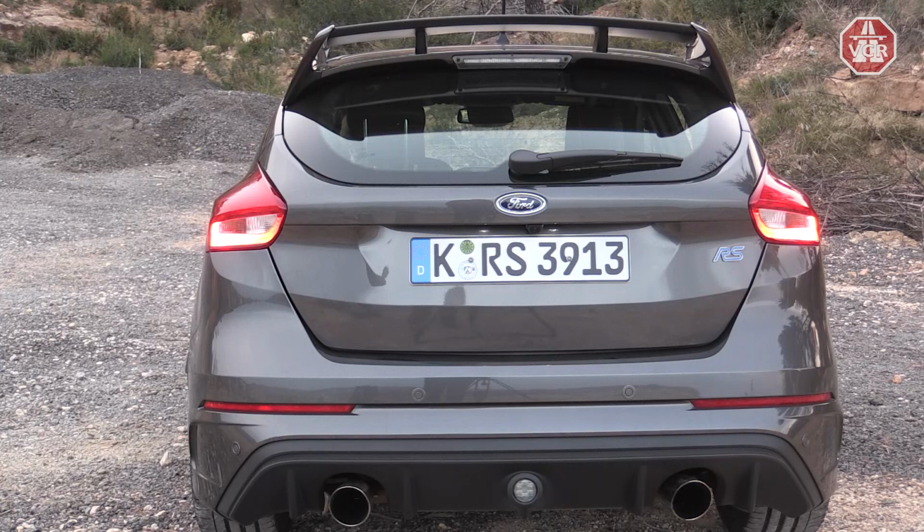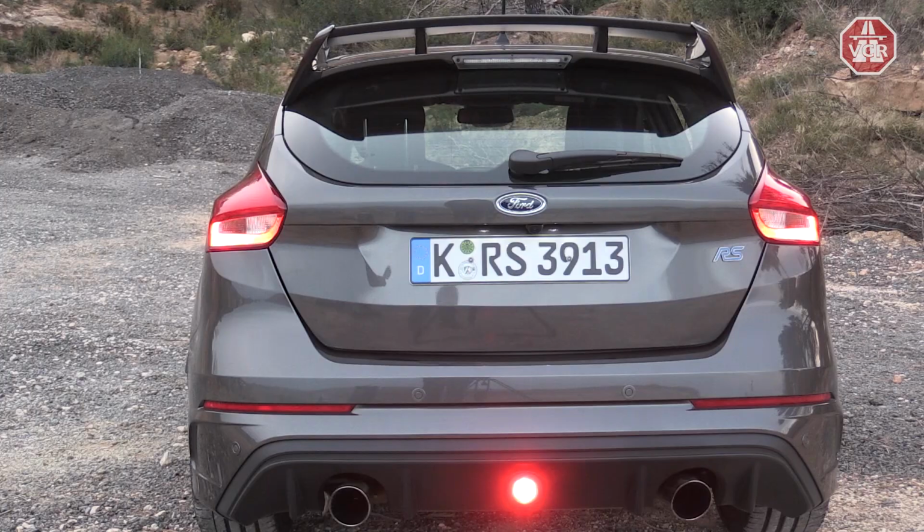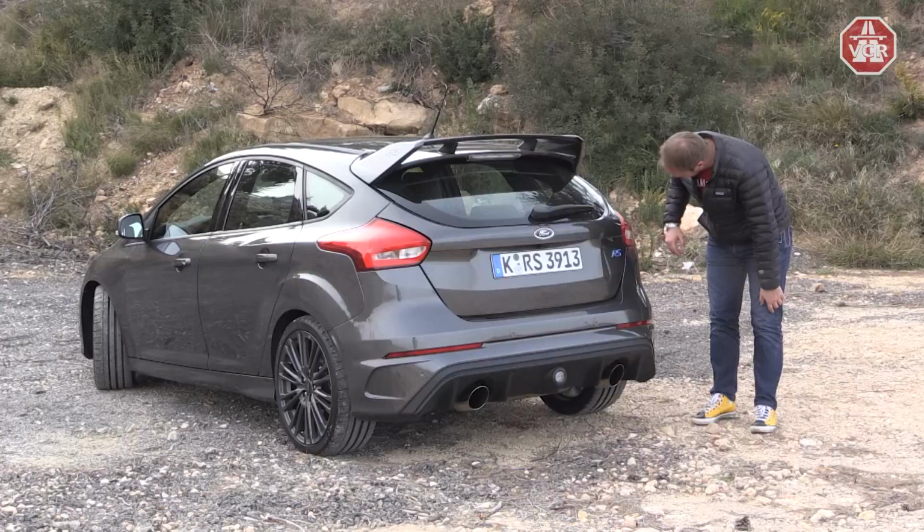We got rear lights with LED parts in it. So the light itself is LED light, but we got normal light bulbs here, even for the braking light. I'm shocked. So three light bulbs in here.